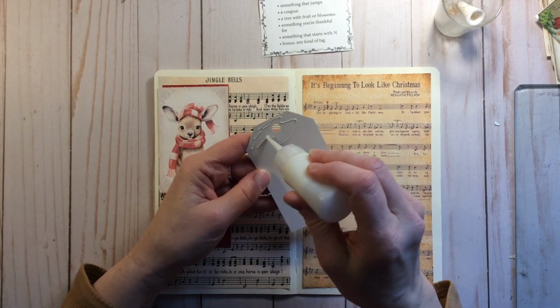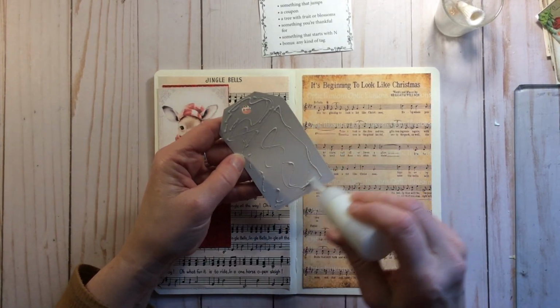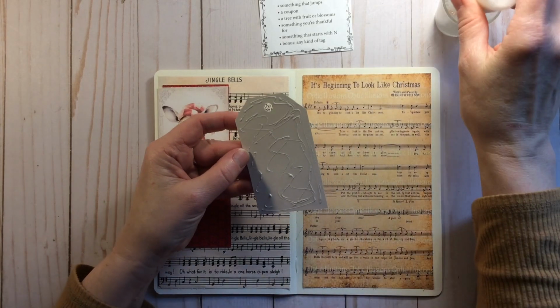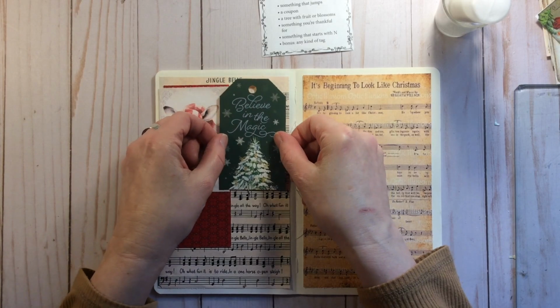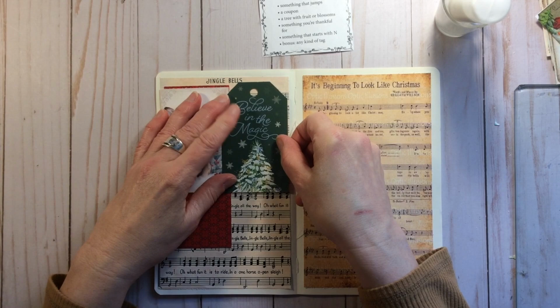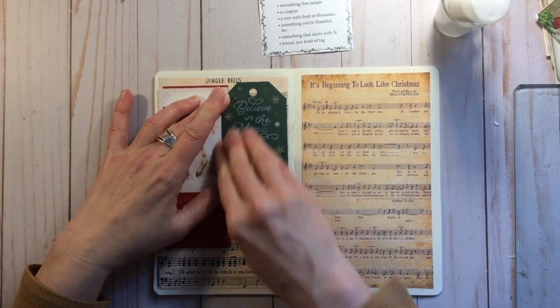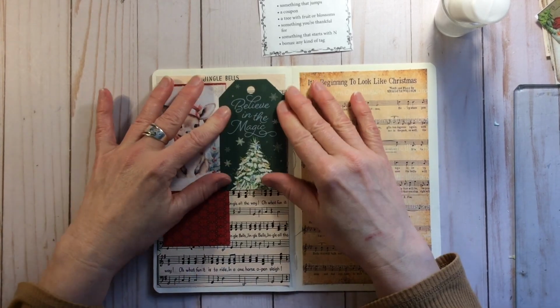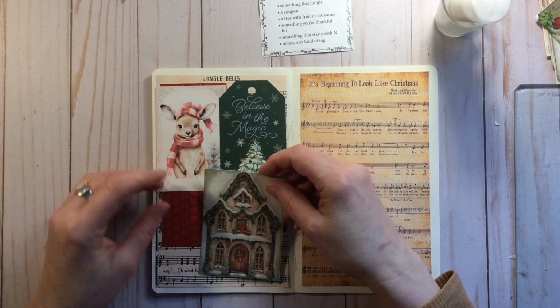Because whether you believe in Christmas or Santa Claus or anything else, I think we should all just believe that there is a universal magic maybe, a universal force that brings us together. And especially at this time of year when need is so felt, I think.